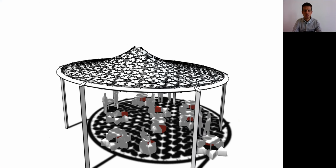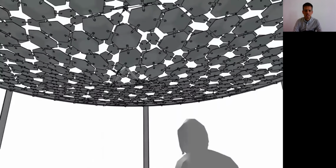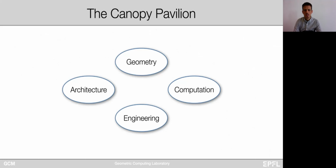To give you an idea of what this is about, here is a video overview of the pavilion. So this is a permanent shading structure that covers a part of the barbecue place at the central place at EPFL campus. And this project is remarkable in that it really represents everything that this conference, the Advances in Architectural Geometry, stands for. So it combines geometry and mathematical reasoning, advanced algorithms with an application in architecture and engineering and brings all of these components together.